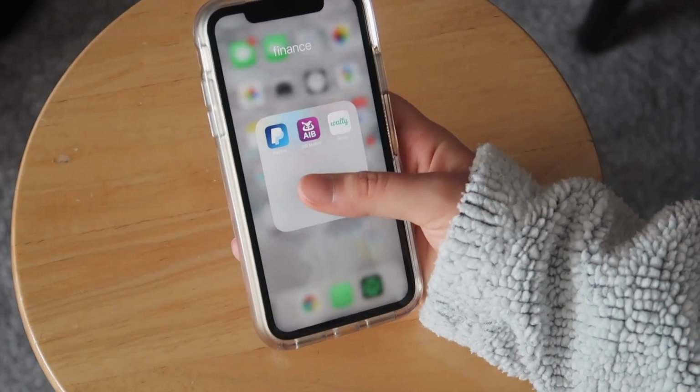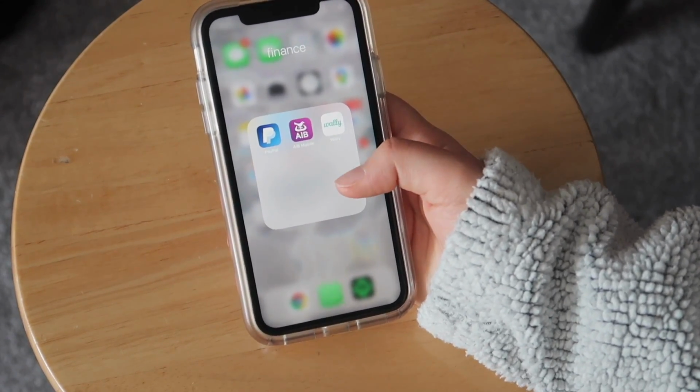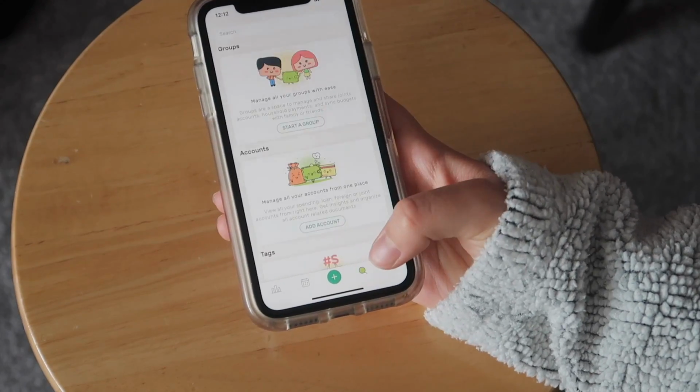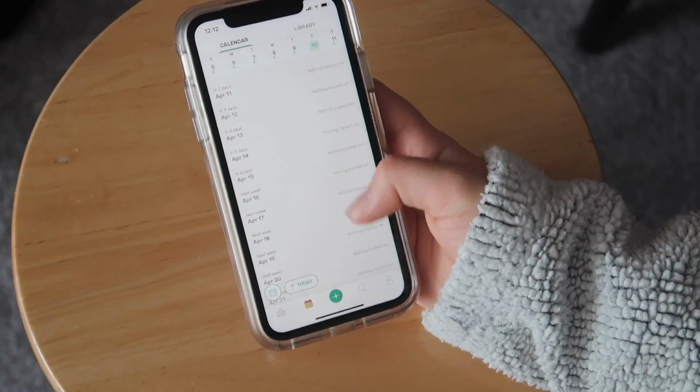Okay, moving on. I have PayPal in my finance apps, and then I have my banking app, and I have this app which is for tracking and logging my expenses. I don't really know what to show you because I've not tracked anything yet, but it's very pretty.